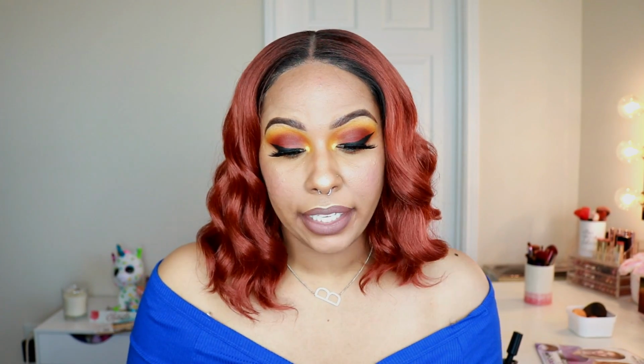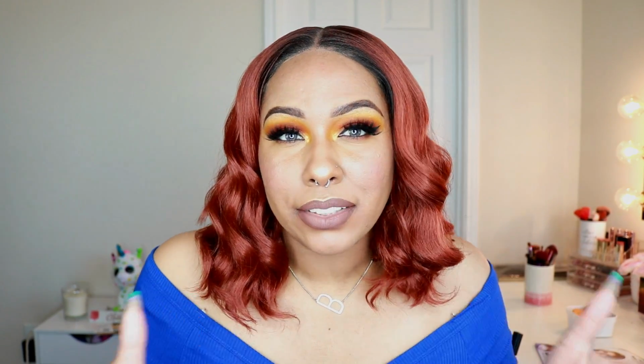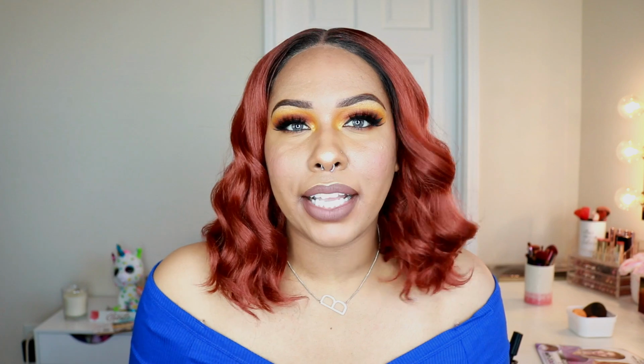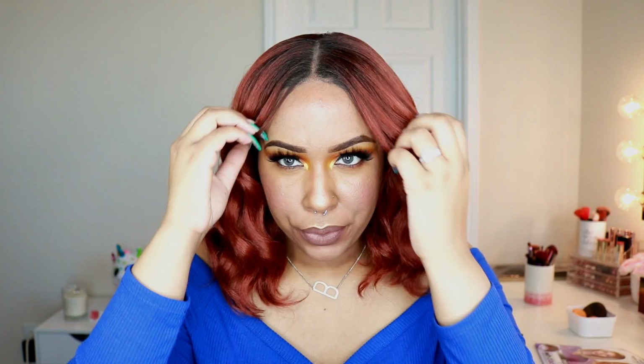Just like with Raine, the lace is light on this wig, which I'm kind of confused by because Sensationnel's main market base is women of color, and I think I've said this in a video before. And even the model is a woman of color, so I don't know why they would go super light with the lace. And it's not even like light brown, it's just kind of ashy. It's just ashy lace. So you will have that white cast around it.